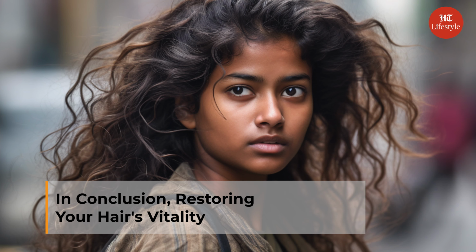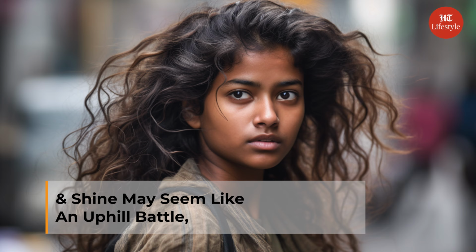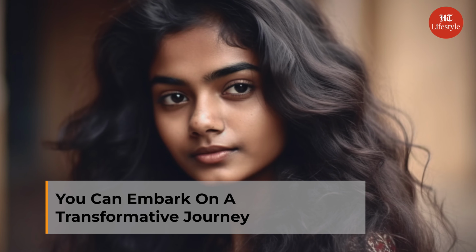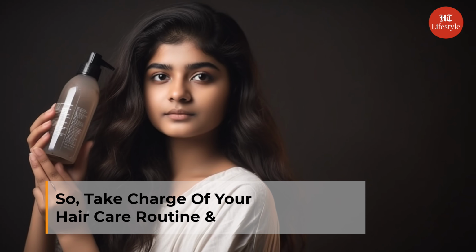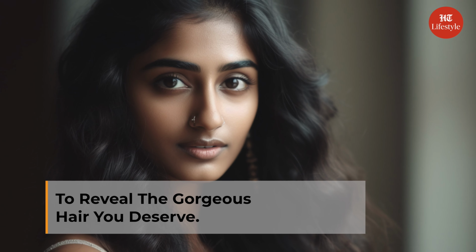In conclusion, restoring your hair's vitality and shine may seem like an uphill battle, but by embracing these 7 practical tips, you can embark on a transformative journey towards healthier, more radiant locks. So, take charge of your hair care routine and start embracing these valuable tips today to reveal the gorgeous hair you deserve.